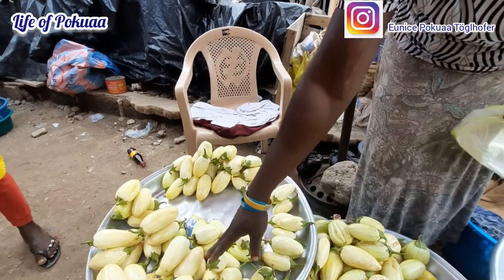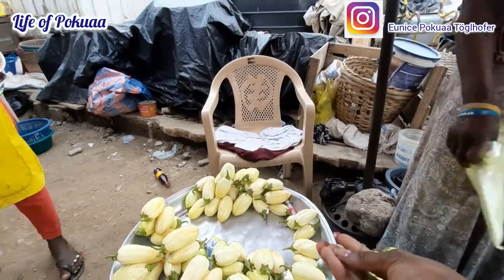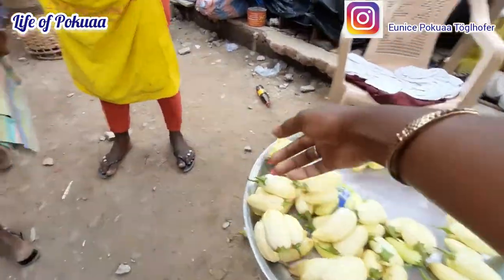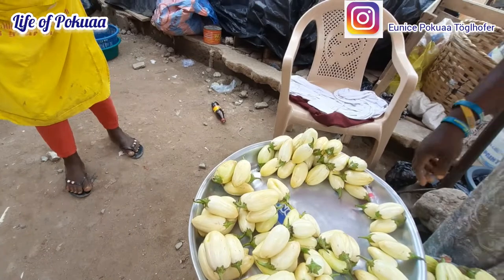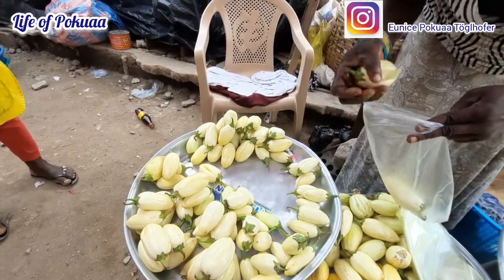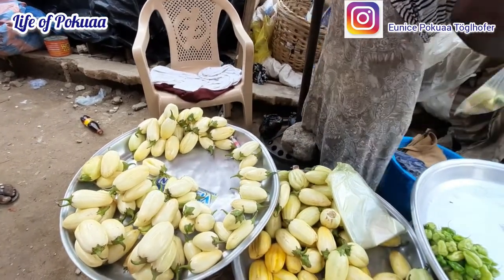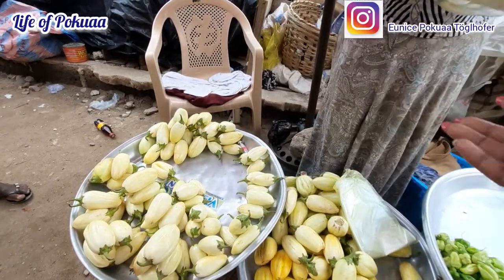I was surprised. Three. Did you hear the lady? Three for five cedis. Wow. You can see things are getting more and more expensive in Ghana, man. It's not easy. Anyways, I'm just telling you the prices so that you budget when you're going to Ghana. Things are not cheap as before, especially now. 5 cedis, got it.